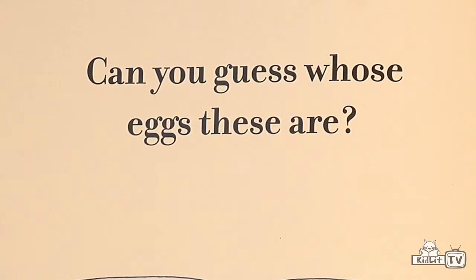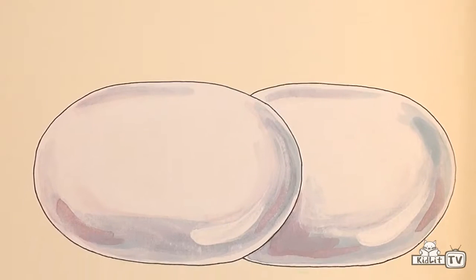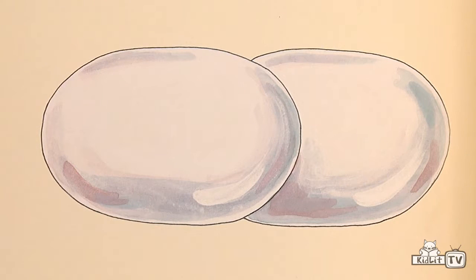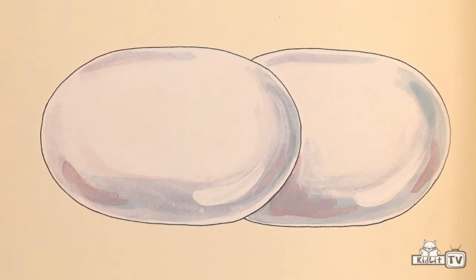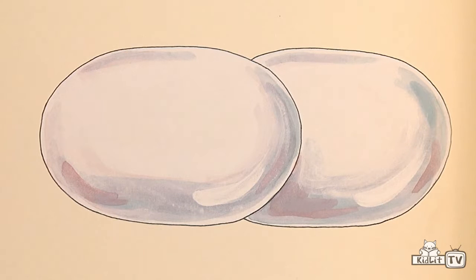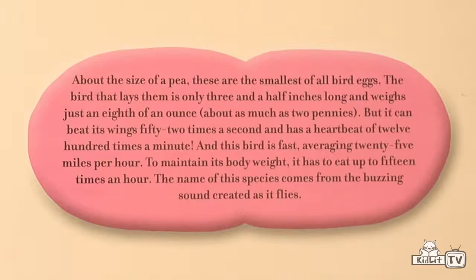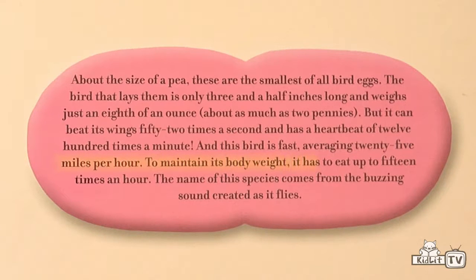Can you guess whose eggs these are? About the size of a pea, these are the smallest of all bird eggs. The bird that lays them is only 3.5 inches long and weighs just 1/8 of an ounce, about as much as 2 pennies. But it can beat its wings 52 times a second and has a heartbeat of 1,200 times a minute. And this bird is fast, averaging 25 miles per hour. To maintain its body weight, it has to eat up to 15 times an hour.